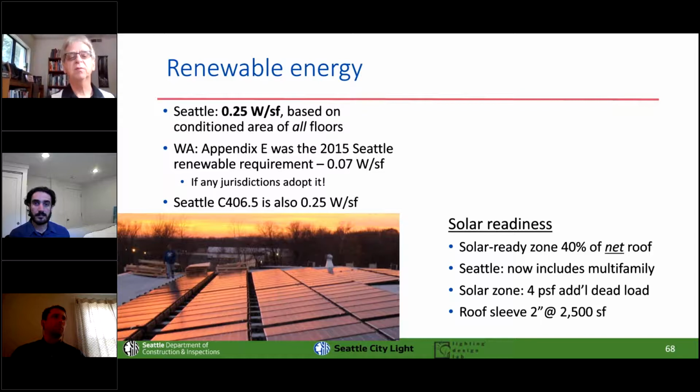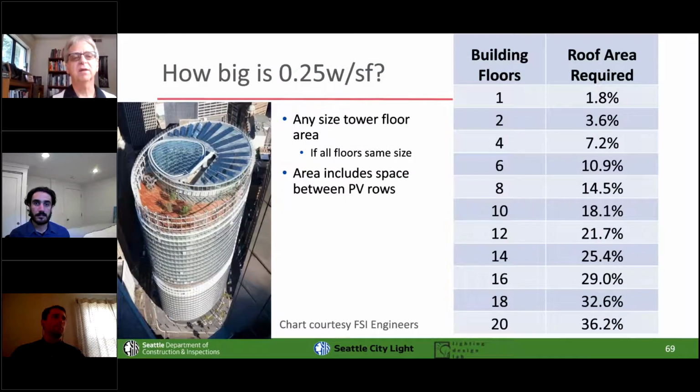If you want to know how big 1/4 watt per square foot of solar is, well, 2 stories is 3.5%. 20 stories, it would be 36% of your roof, and that includes the panels themselves and any walking space in between.